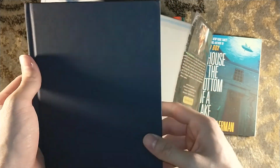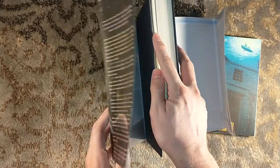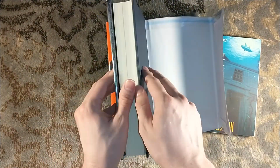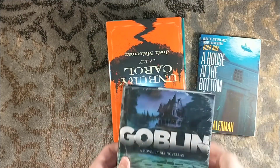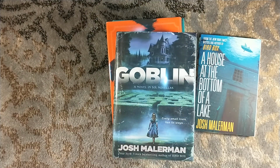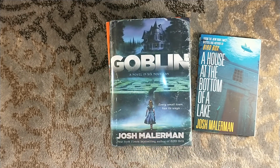Ooh, the corner's got a little knock on it, too. But it was really cheap. So I don't want to say you get what you pay for, but I wasn't expecting it to be completely pristine, especially since I had purchased four books at once. They kind of serve as their own packaging material against each other.